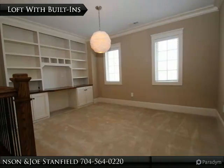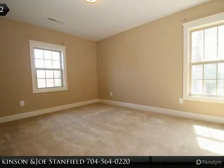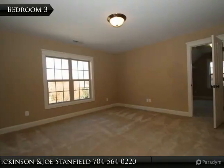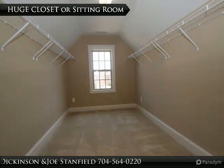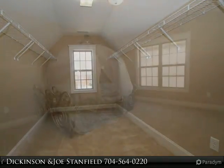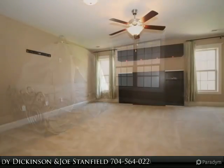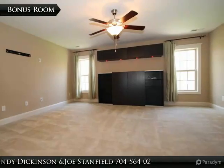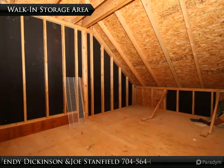At the top of the stairs is your loft area that features beautiful built-in bookshelves and computer niche. This absolutely huge secondary closet could also be used as a sitting room. In addition to the large three bedrooms on the second floor, there is also an absolutely huge bonus room. There's also tons of walk-in storage on the second floor of this beautiful home.